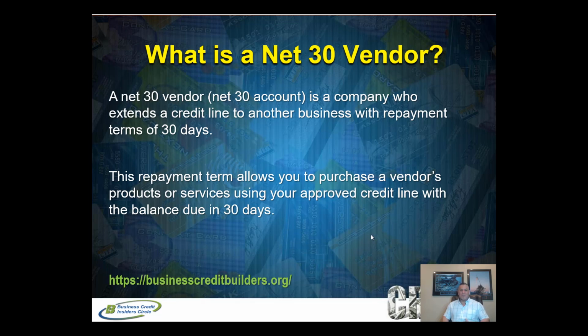So this allows you as a business to conserve your cash flow if you need to buy some materials or if you need to buy some specific items and you want to defer payment for 30 days. That's what Net 30 terms are, or a Net 30 vendor.